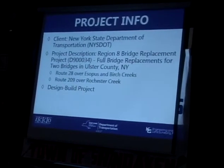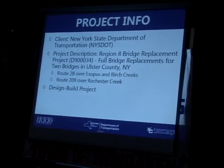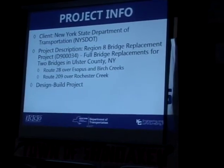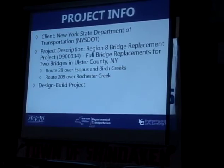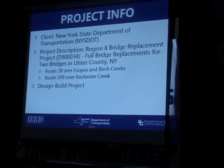So, quick project overview. Again, New York State DOT is the owner of the project. And again, the project is D9034. This is one of two bridges in the contract, the other one being Route 209 in the town of Backwards over Rochester Creek, a little bit of ways away from here, but again, tonight we're just going to focus on the Route 28 bridge.